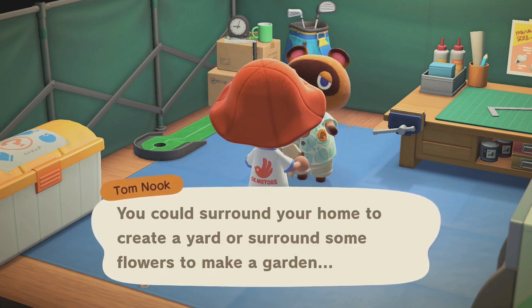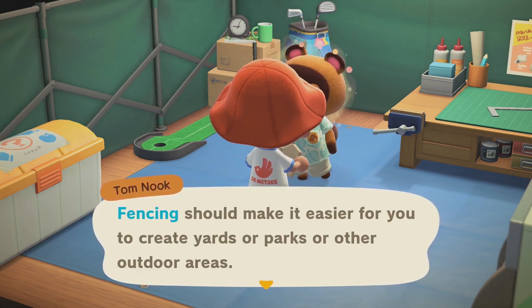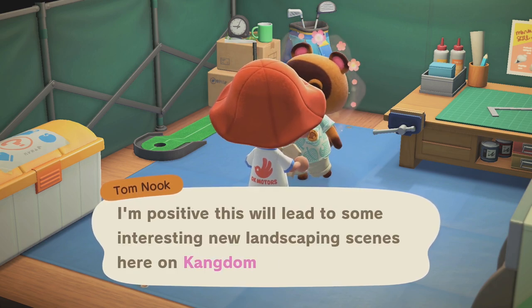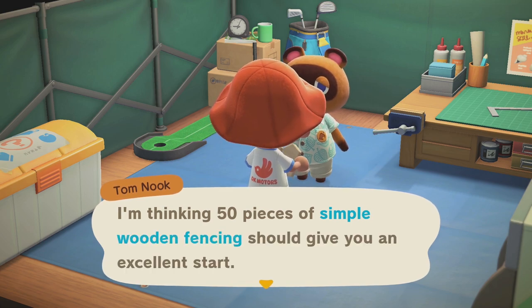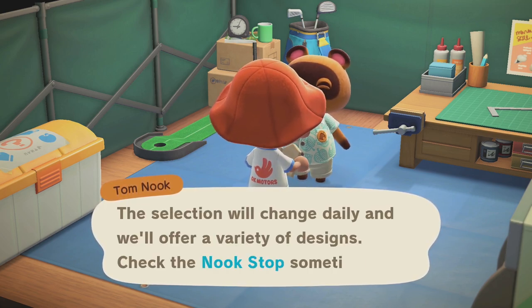It's some fencing. You can surround your home to create a yard or surround some flowers to make a garden. Fencing should make it easier for you to create yards or parks or other outdoor areas. I'm positive this will lead to some interesting new landscaping scenes here on Kingdom. I'm thinking 50 pieces of simple wooden fence should give you an excellent start. In the future, I'll offer some DIY fencing recipes you can get by redeeming Nook Miles.